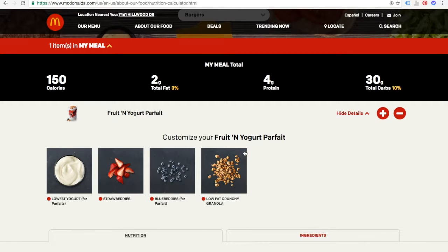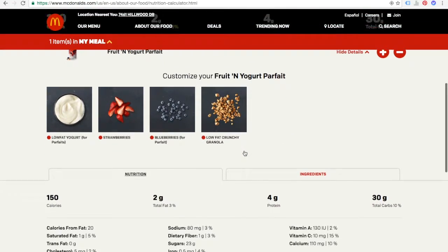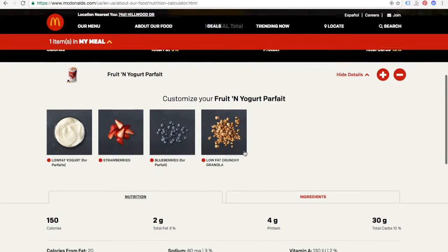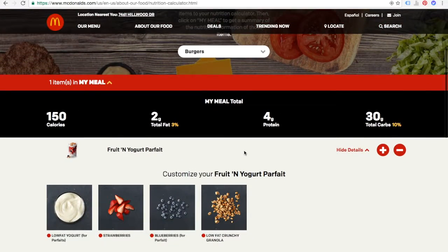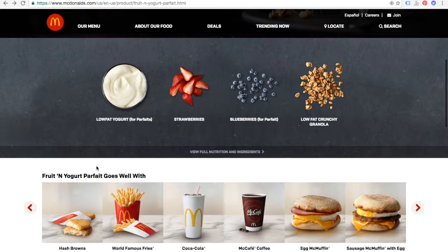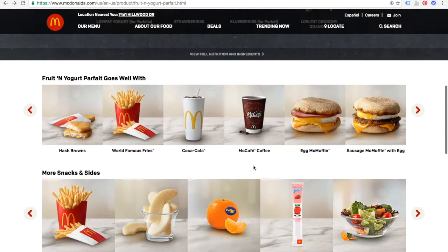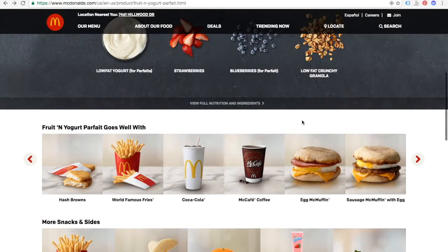Again, the only reason I would get this is if I had some protein on me that I can just mix with this. But if that was the case, it wouldn't even be worth me being at McDonald's anyways. So I'm not a big fan of the Fruit N Yogurt Parfait. I'm not a big fan of the oatmeal so far. So let's find out what happens when we go for the Egg McMuffin.